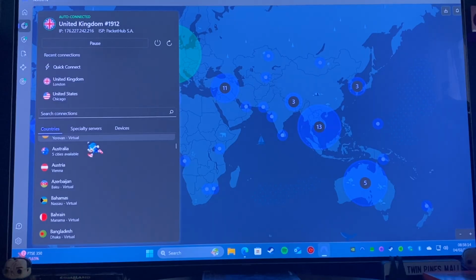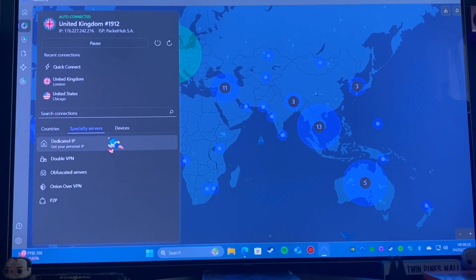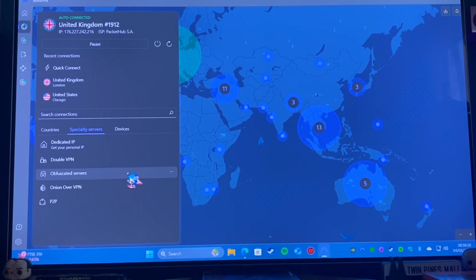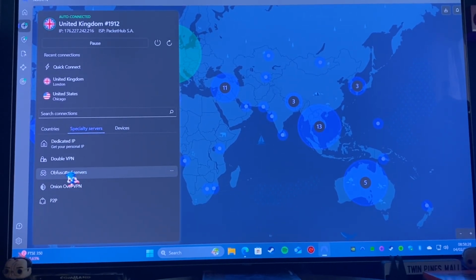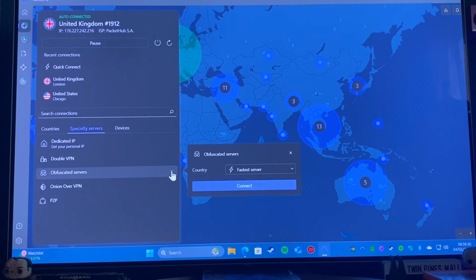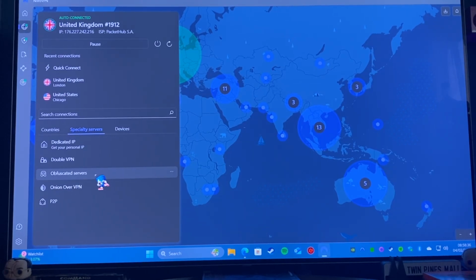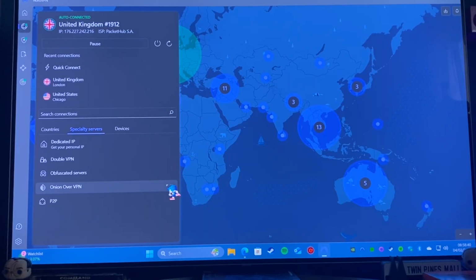So alongside all of these different connections, you've also got speciality servers. You can get your own dedicated IP, which I don't personally use. Obfuscated servers. The purpose there is that if you live in a country that, for example, China tries to ban VPNs, an obfuscated server will actually trick the Chinese ISPs into thinking it's not a VPN. It basically removes all traces of the fact that it's a VPN, so you can connect.